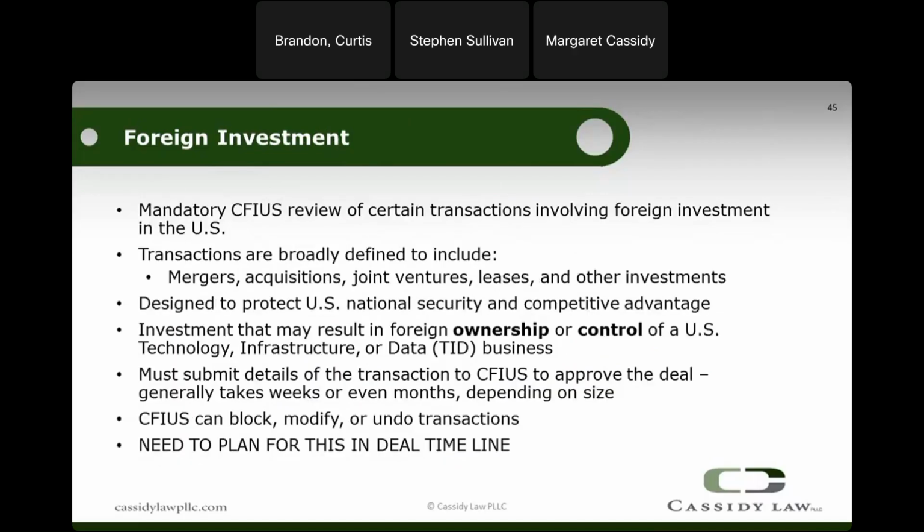Foreign investment. In the United States, we have this thing called CFIUS. It's gotten famous. CFIUS stands for Committee on Foreign Investment in the United States. It became famous because of TikTok, remember, you heard CFIUS in TikTok, and then you heard CFIUS was involved in whether a Japanese company could buy US Steel. CFIUS is all about trying to protect US technology, our US infrastructure, and our US data.